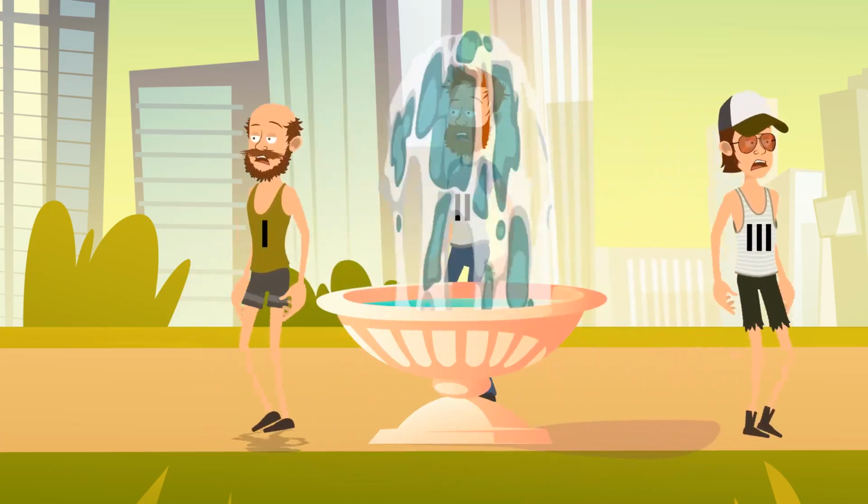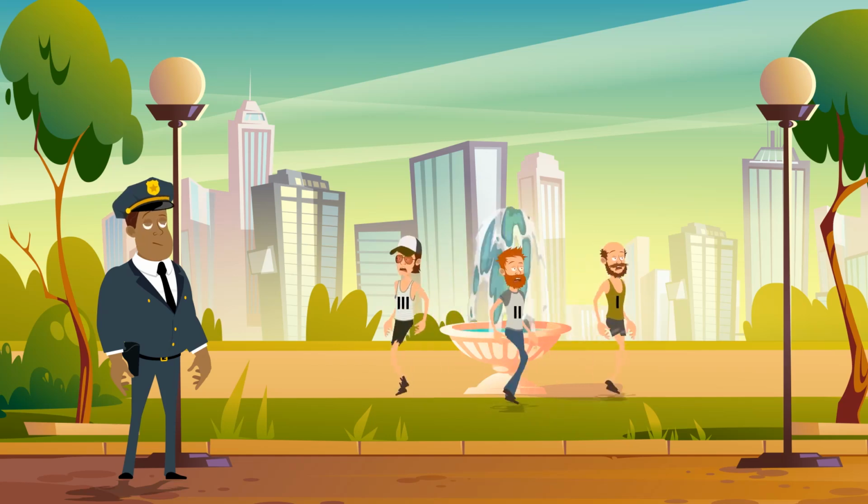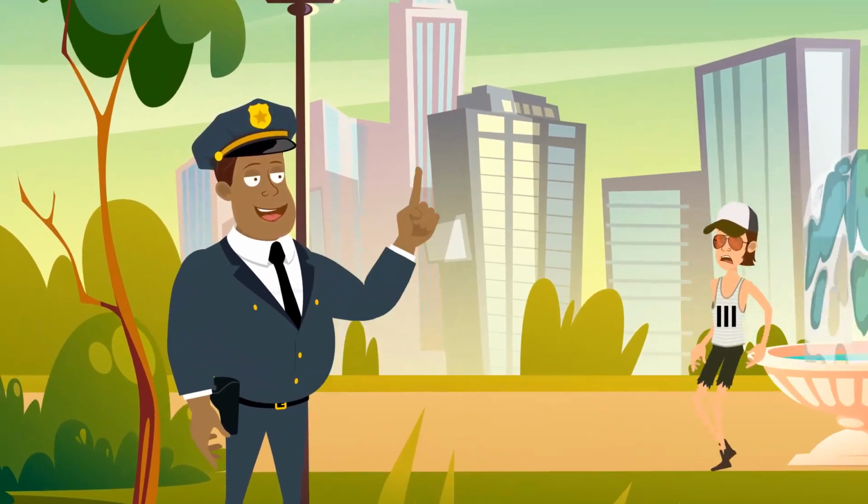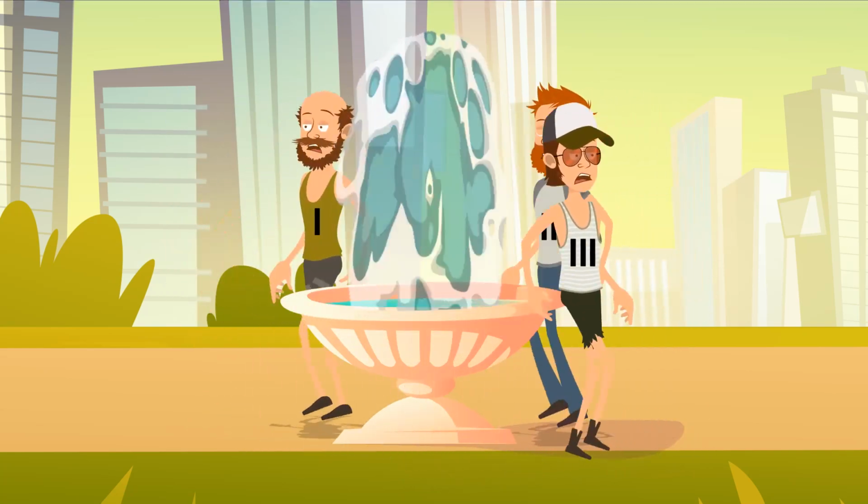After some time, the distance between the men shortened. Detective Adams immediately realized who the real thief was. Can you figure it out too?